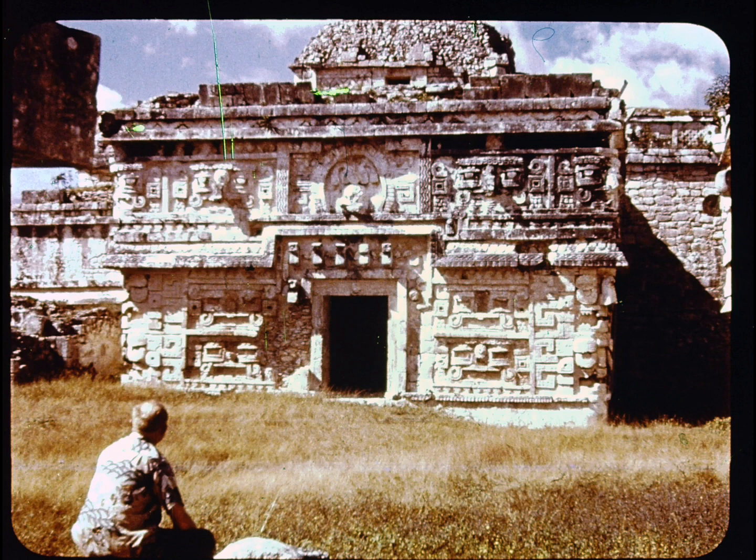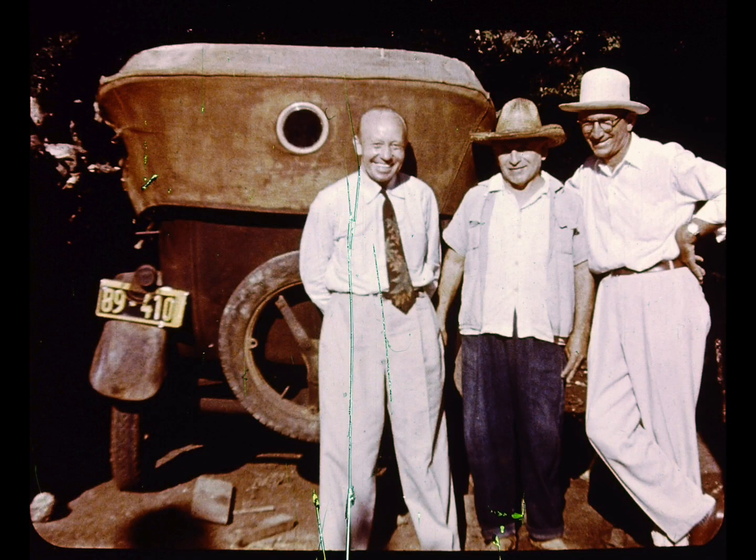Going from the sublime to the ridiculous again, I had hunted for this guide in the middle, Hector Arana, for a number of years. Finally, in Merida, Bill Hernandez said, I can tell you where to find Hector. And so he took me to him. I said, Hector, will you take me into Sayil and Labna? I cheated on this slide. This was in 1951 on a previous trip.